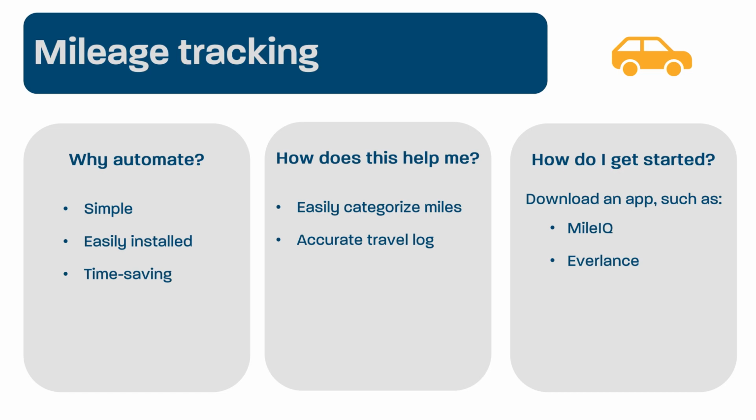One of the easiest ways to start saving time is by using a mileage tracking app for the miles you drive for your business. These are simple programs that are typically installed on your phone that track the miles you've driven in your vehicle. Once you have tracked your mileage, you can quickly categorize miles for either personal or work use. At the end of the year, you will have easy access to a log to share with your tax preparer that shows exactly when you were traveling for business, how many miles you traveled, and the rate that they should be deducted from your taxes.